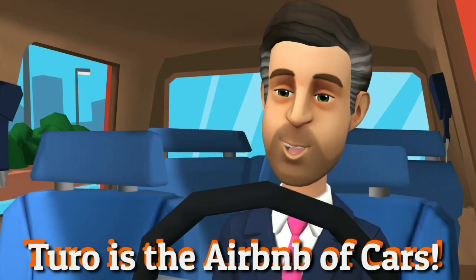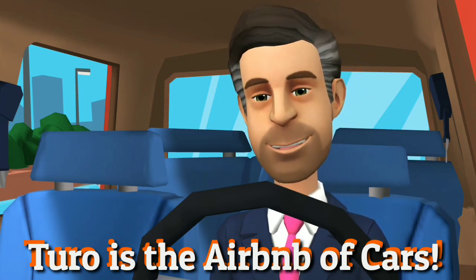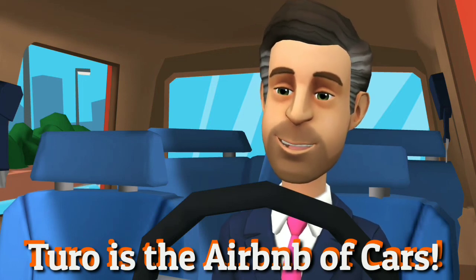Nevertheless, Turo is quick and convenient to use. The peer-to-peer car-sharing company has earned its Airbnb of cars moniker, and if you haven't checked it out yet, there's no better time than now.